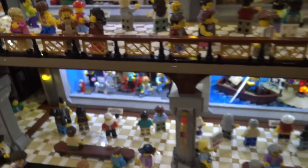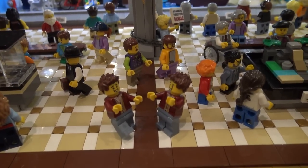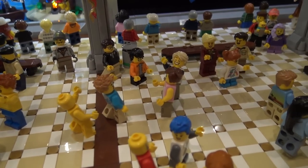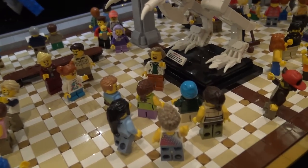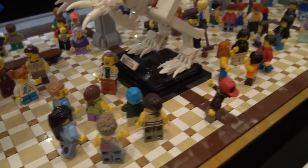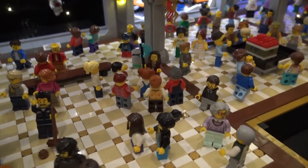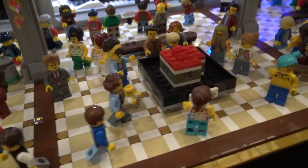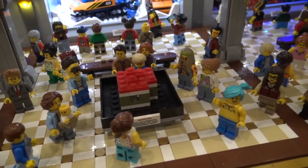Do you plan to expand on the museum building itself to include other parts of Lego lore and history? I'm thinking about it. I have thought about doing the exterior and like a city street scene on the other side. Maybe like a gift shop, a bigger gift shop kind of thing. So it's possible. I just don't know if I have the room to do it, but I might.